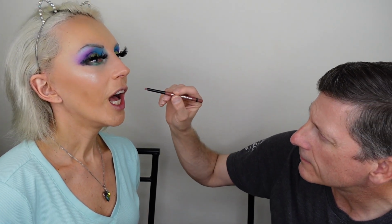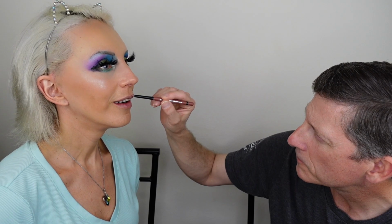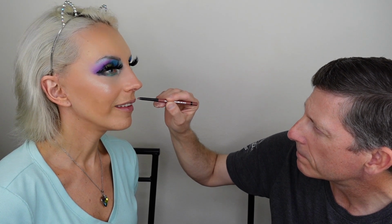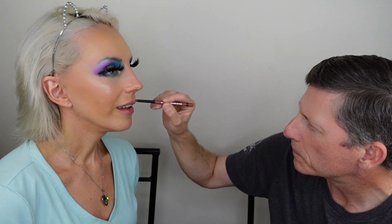Overline my lips. So I look like a lip filler. I'm getting lip filler for my birthday, by the way, so you guys are gonna see me with plump lips. Well, not that plump.